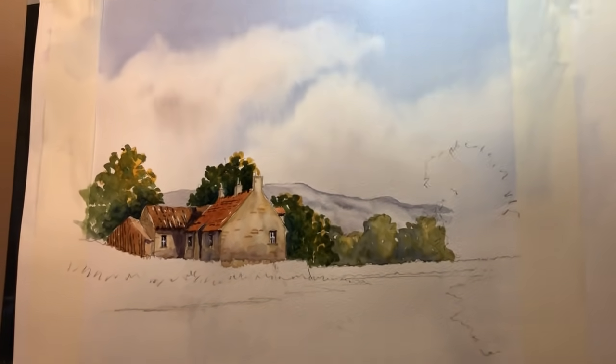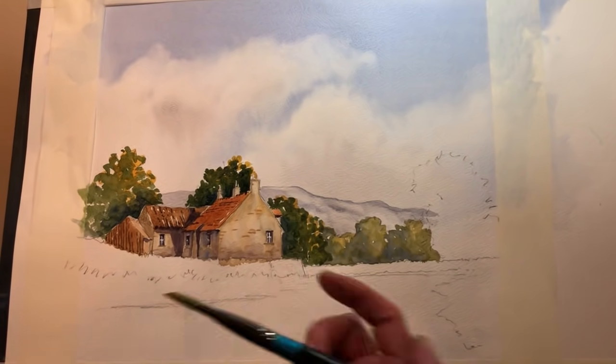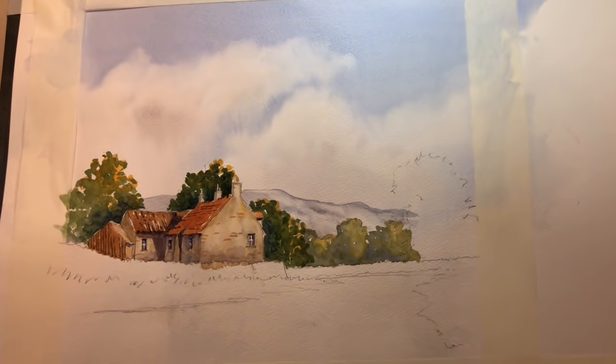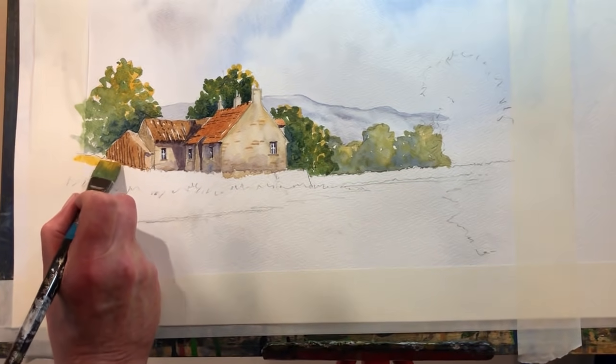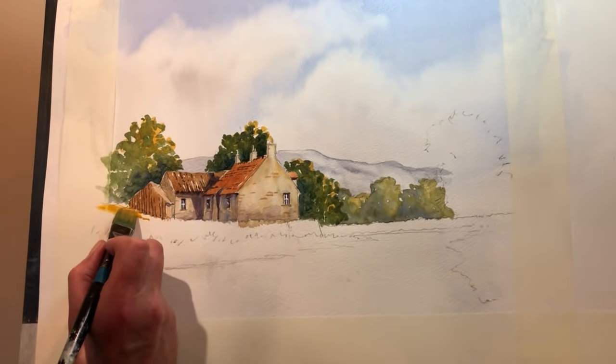That's that area done. Easy, isn't it? Now, I've changed to my 3/4 inch brush to do the hedges. I'm starting off again with yellow ochre, but a different green this time as well. Bit of yellow ochre. Actually, I want it stronger than that. I'm just popping in there, like so.